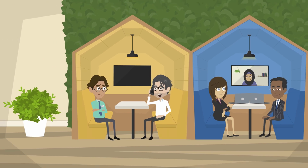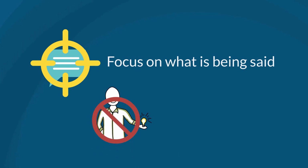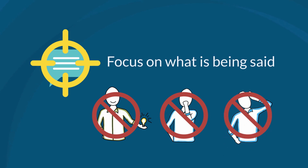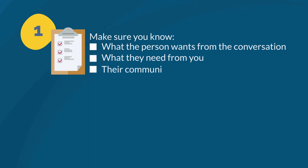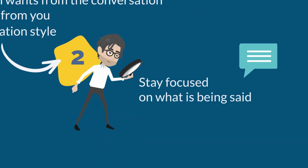The best way to listen to someone is to focus on what they're saying, not interrupting, not preparing what you're going to say next, and not thinking about something else. First, make sure that you know what the other person wants from the conversation and consider what they might need from you. Are you there as a sounding board or to offer advice? What are their communication style preferences? And then be totally present in the conversation, fully concentrating on what is being said.